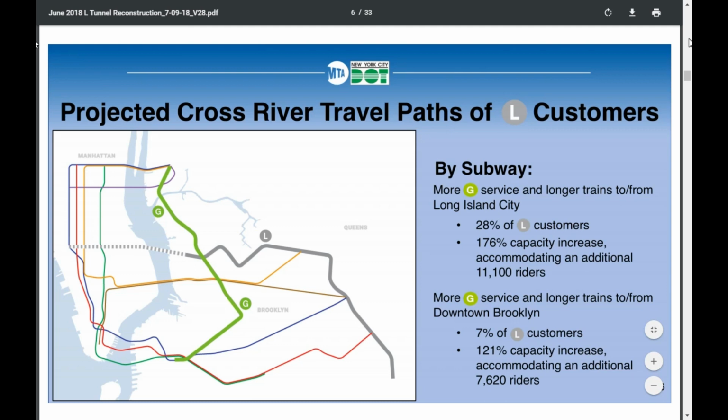For the L train shutdown, the capacity cars of the G train will increase from 4 cars either to 8 cars, which is 600 feet, or up to 10 cars, which is 700 feet. And it could possibly have either the R160s or the R32s running on that train line. But that's not up to us. That's up to the discretion of the MTA.